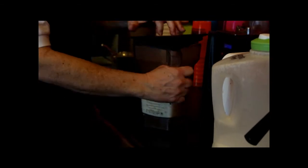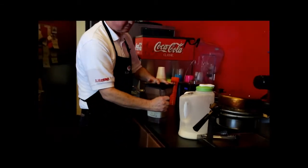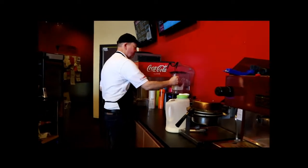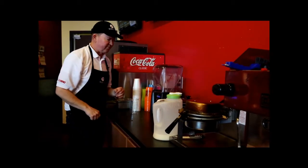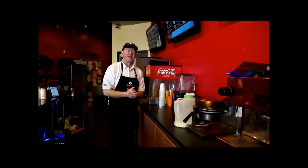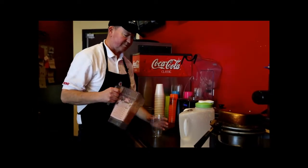Put the lid on. Smoothies are quick and easy to make. Put it in the blender. Hit the number 5. That blends it for about 40 seconds. And we have a finished smoothie right here.